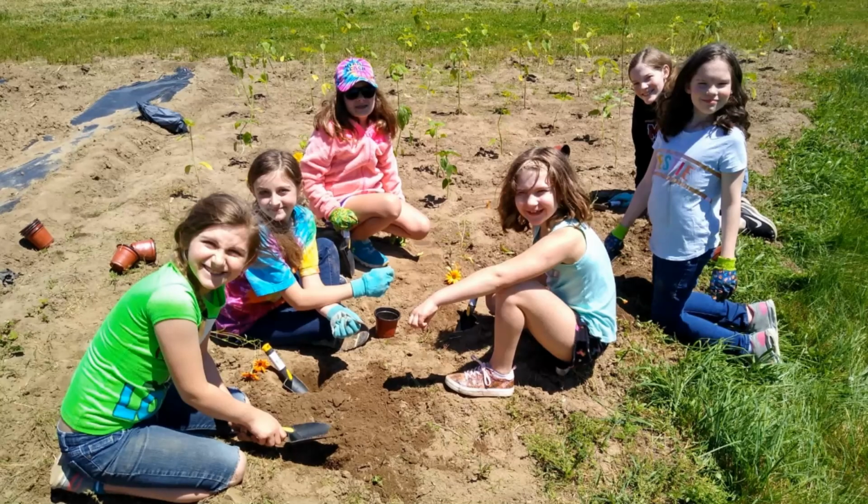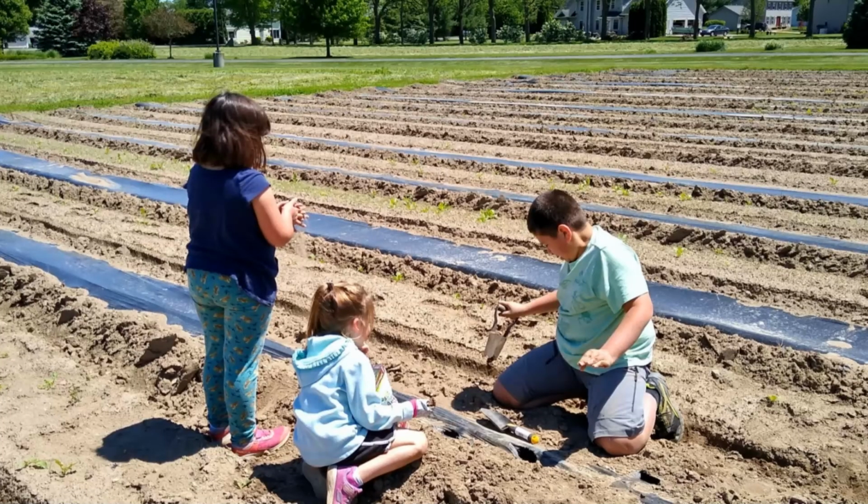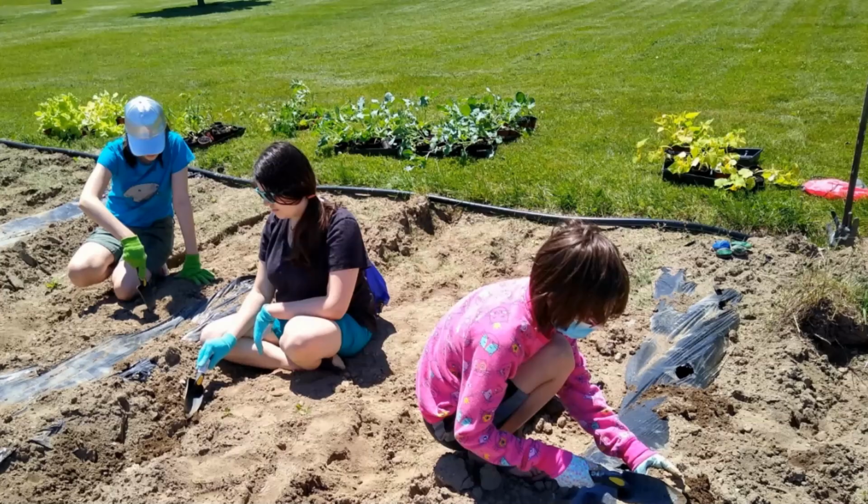In the coming days and months, we will not only learn how to plant things, but also how to harvest them, how to take what we harvest and cook it, how to preserve it for later. And the kids are also going to learn some other amazing things, like beekeeping, which will be starting in 2 weeks. So it's going to be an adventure from here on out.